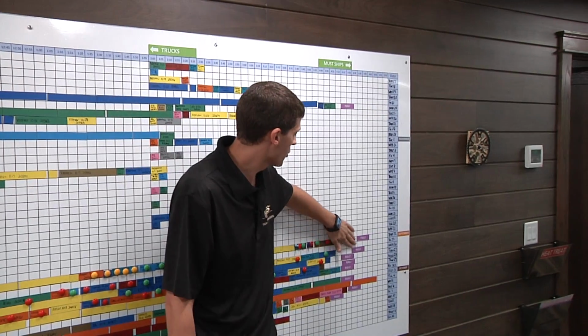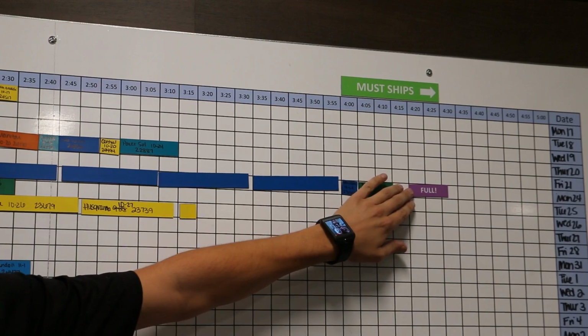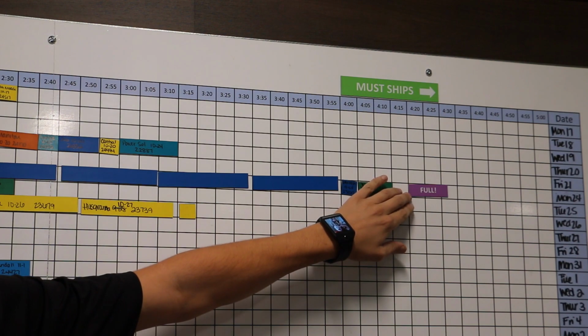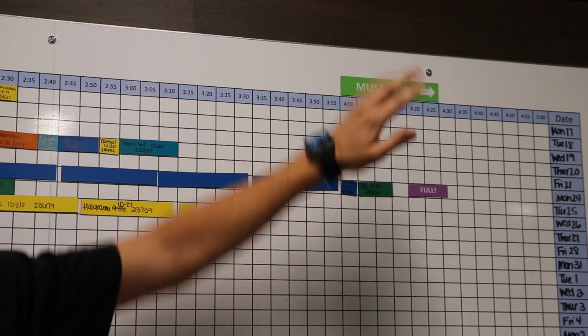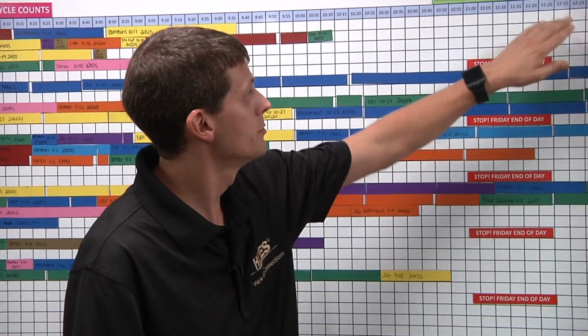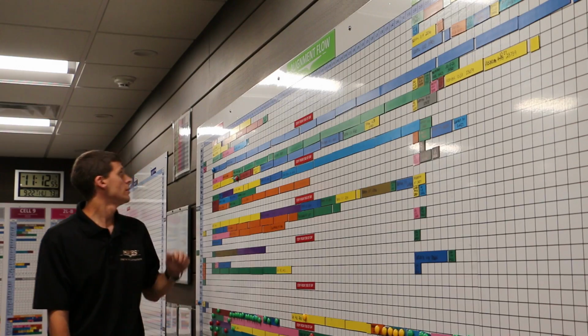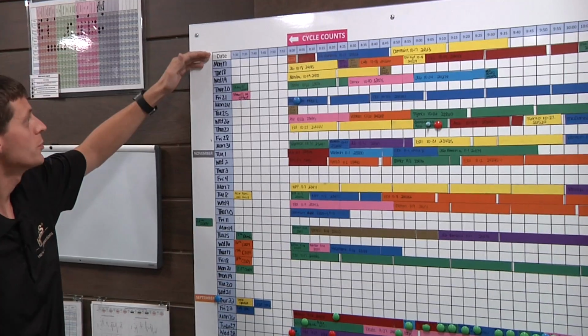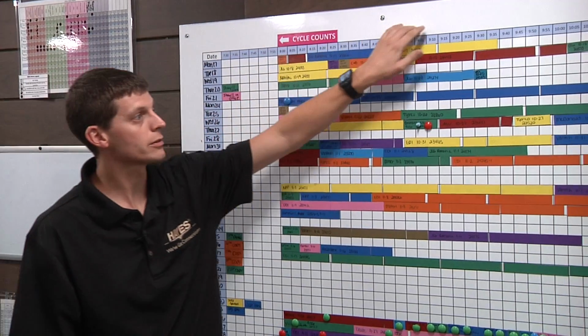We're using more capacity magnets to show when shipping's full, so we know that we can't schedule anything else on that day. And along with saving time at the end of the day for reds and must ships for certain customers in the UPS. The board is scheduled in 5-minute increments. So on the left-hand side here, we have the date, Monday the 17th, so that would be in October, and then we have 5-minute increments all across the top.